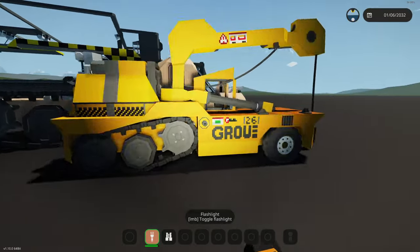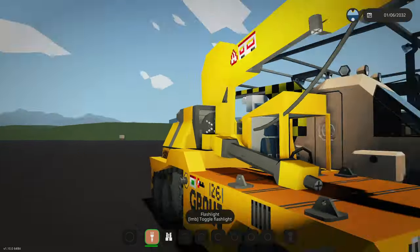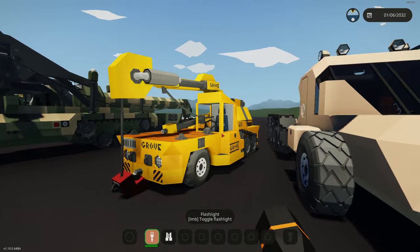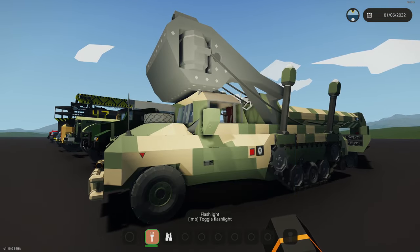It's obviously got the tracks on the back right there. It's called the Grove, apparently, and it's got wheels, it's got tracks, it's got the engine mounted on the back, the crane is mounted on the side, and the cab is mounted on this side over here. I actually really rate this one. That's quite cool. Alright, next we have this thing. Not too sure what's going on here, to be honest.